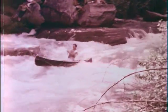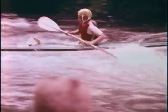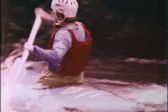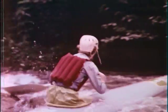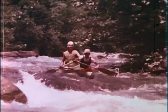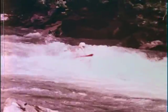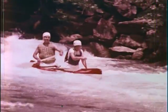Much of the excitement and enthusiasm is generated by the challenging nature of the water and the conditions involved. This is obviously no place for a beginner. Training in the basic fundamentals of canoeing is offered by the Red Cross. Many canoe clubs offer specialized training in whitewater activities to those who wish to participate in this exciting sport.